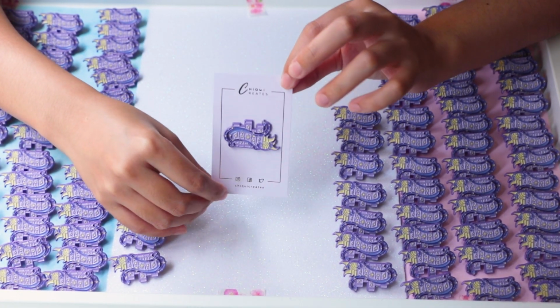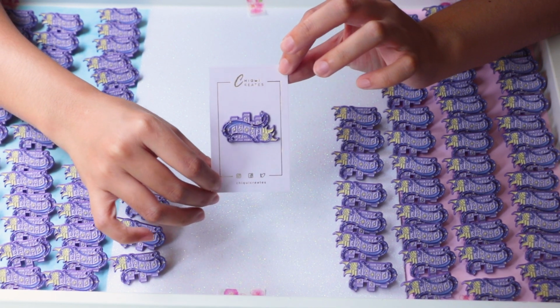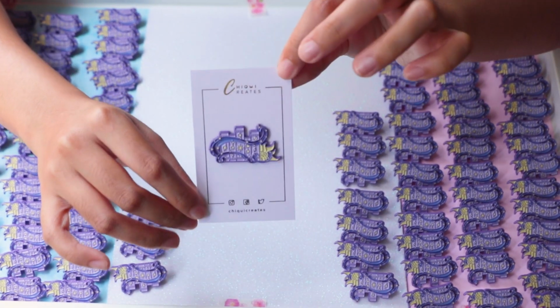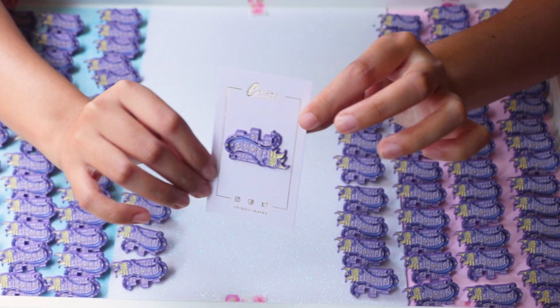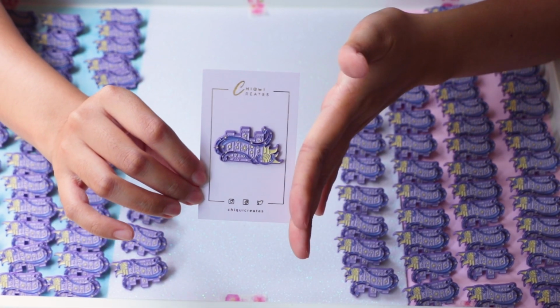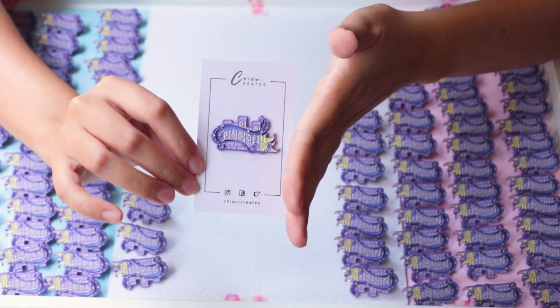But also, I tried my best to make it not look like I'm cheap or whatever. So that's why I added the gold foil. So it's sort of the same backing cards, but bougie.